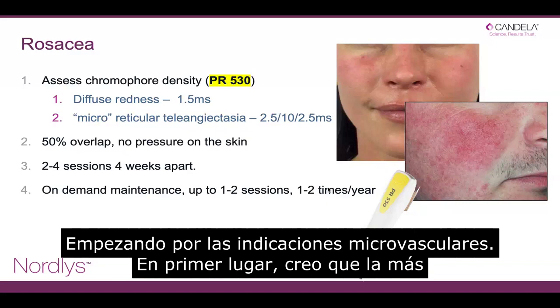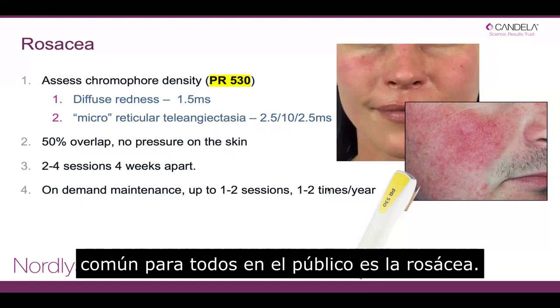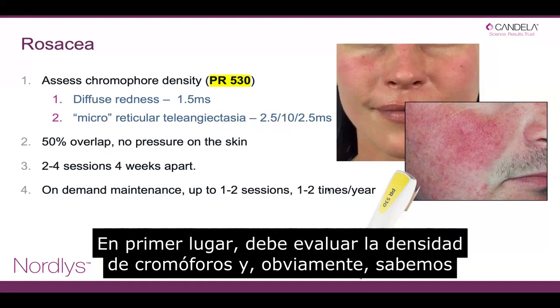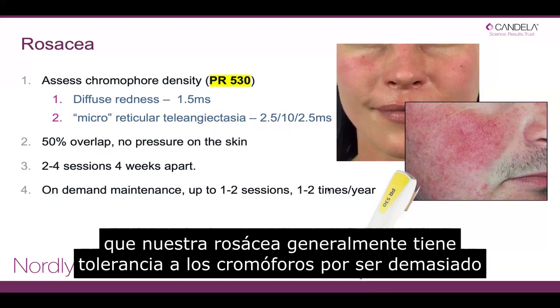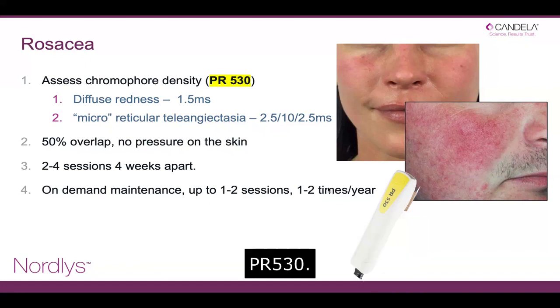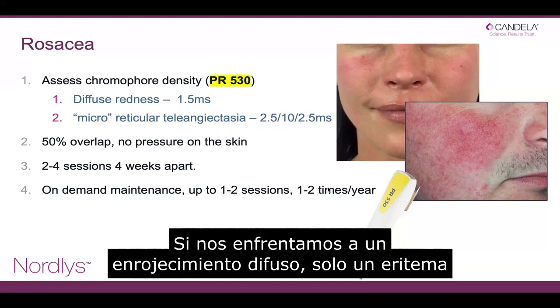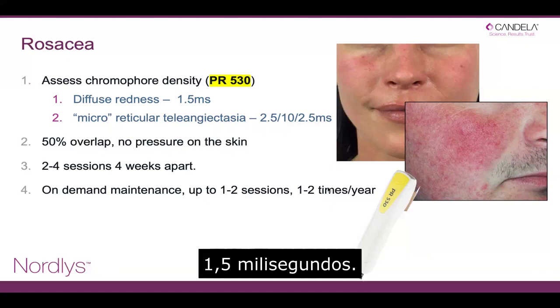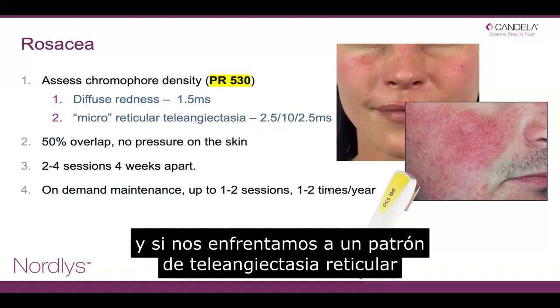First of all, and I think the most common one for everyone in the audience, is rosacea. So following a flow chart to set up your treatment, first of all, you should assess the chromophore density. And obviously, we know that rosacea usually has a chromophore that runs from pink to red. So our main handpiece to go is the PR 530. If we are facing diffuse redness, just a diffuse erythema, we should go with a very short pulse, around 1.5 milliseconds.